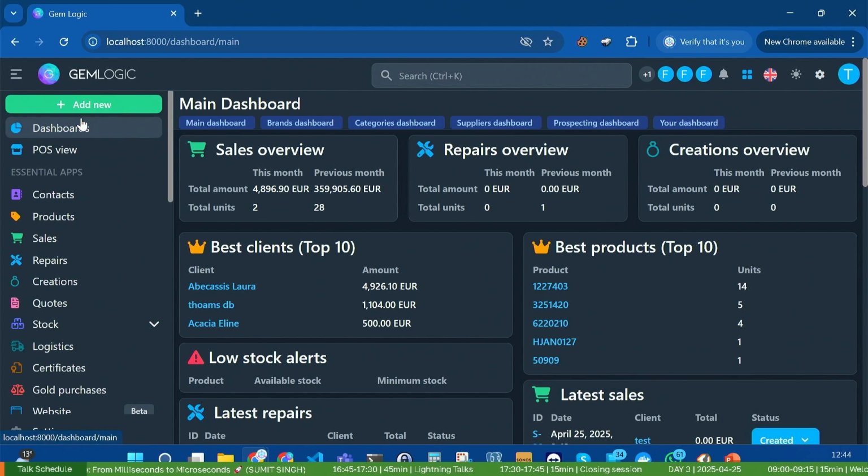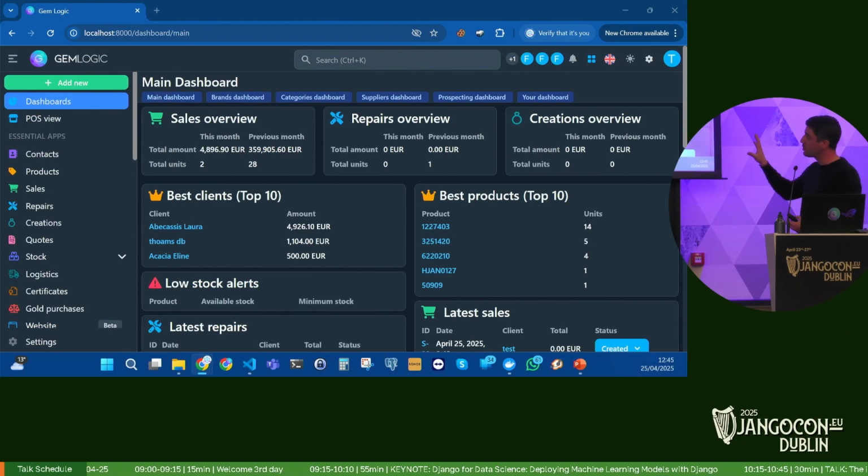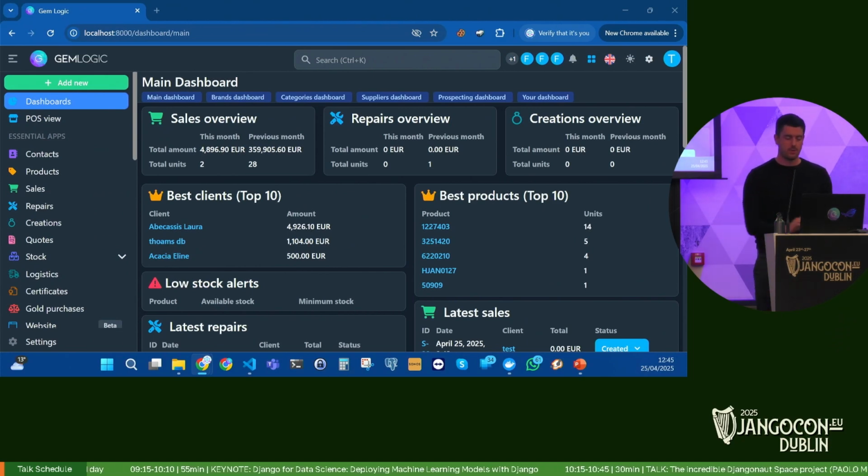Here, all of these little cards are kind of slow to render, especially if you have a lot of data in the database. They become slow. So you don't want to wait for all of them to be rendered before showing anything. You want this asynchronous way of showing content on the screen.